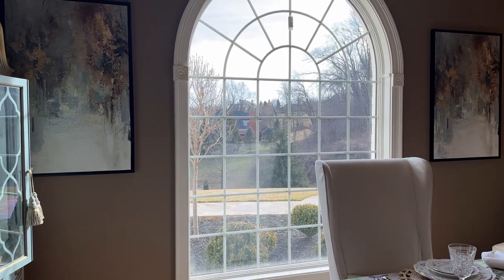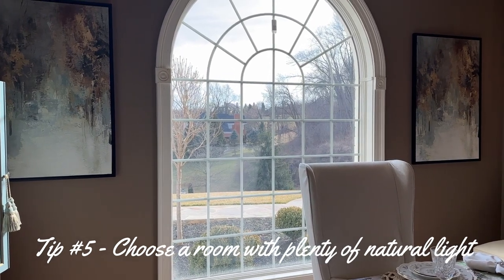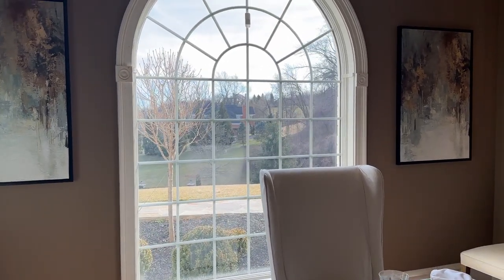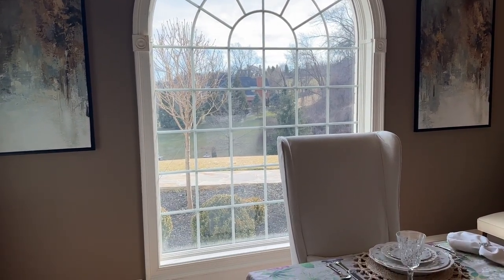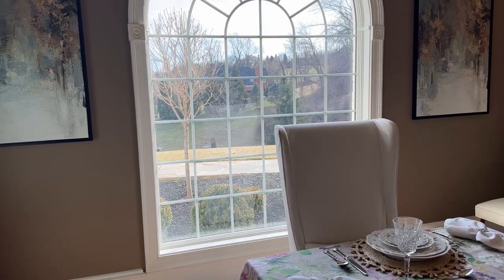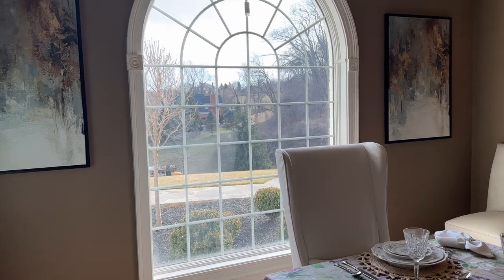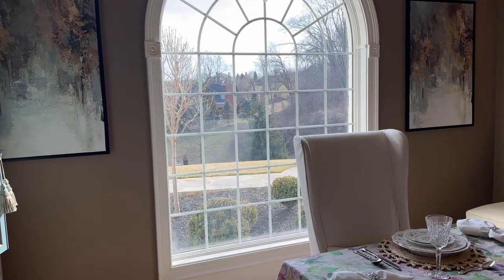Tip number 5, if you are looking to paint an entire room dark, I suggest you pick a room with a window and one that gets really good natural light. Our dining room gets a lot of natural light throughout the day because it has this very large arched window, so that is great. I would not paint a room completely dark if it does not have any windows or get any light. And the exception to the rule is a room that is used minimally, such as a powder room.